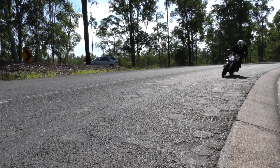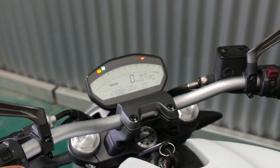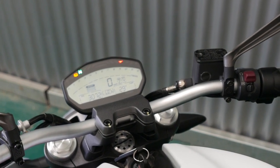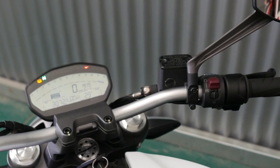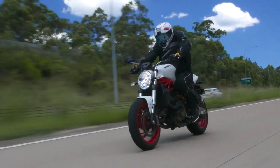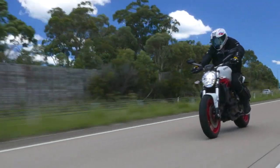The Testa Stretta engine features ride-by-wire throttle, three different maps, so you've got sport mode, urban mode, and in the middle, touring mode. Sport mode gives you that full 112 horsepower, touring mode gives you that as well, but on a slightly tamer throttle response, and the urban mode brings it back to 75 horsepower, which is perfect for commuting and in the rain, things like that. So you can easily switch between those three on the go from the left switch block.